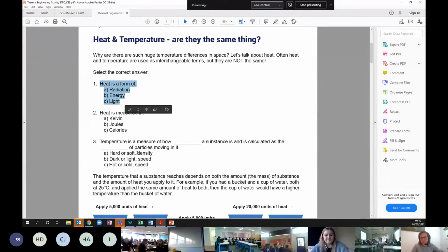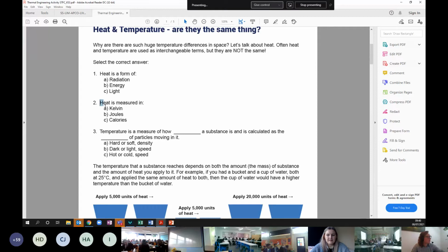Heat is a form of energy. And you can think of energy in terms of heat or light or movement or electricity. They're all different types of energy. Question number 2, heat is measured in A, Kelvin, B, joules, C, calories.